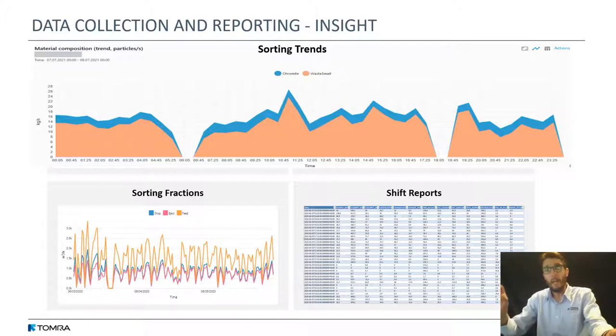And at the end of the day, it will be able to produce the insight system that is able to produce a shift report for a particular number of hours or particular time of day that will take all that information and put it into a standard format that can be exported automatically to whoever's interested in it. Now, this gave us a huge amount of information, and let's have a look at that information over an entire year.